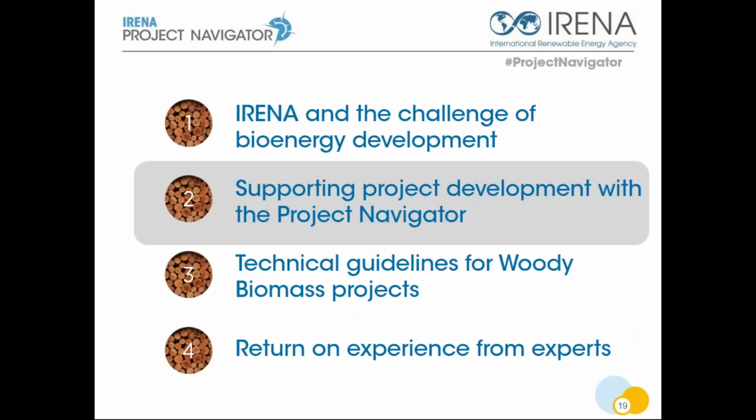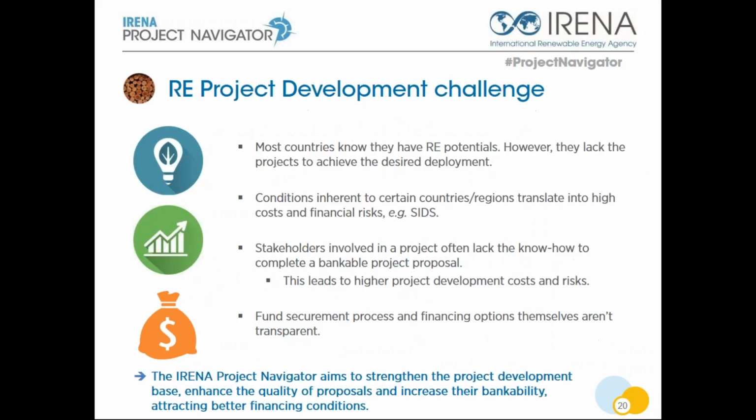Before we go into the specifics of the Navigator bioenergy module, I would like to provide a bit of a background on the Project Navigator itself and the challenge of developing renewable energy technology projects. The challenge in deploying renewable energy does not really lie in a lack of resource potentials. The challenge is more about how to translate this into projects on the ground.